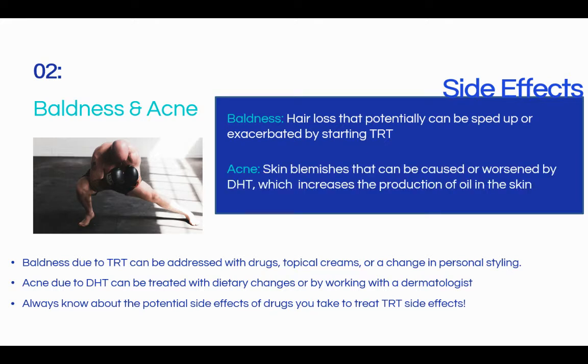So the two most common side effects, as mentioned, are baldness and acne. These are not life threatening, and in terms of overall quality and health, those who get these side effects find the benefits outweigh the cost, right? But if you do want to make sure you're not letting your male pattern baldness go haywire, we would recommend a topical solution rather than a medication.